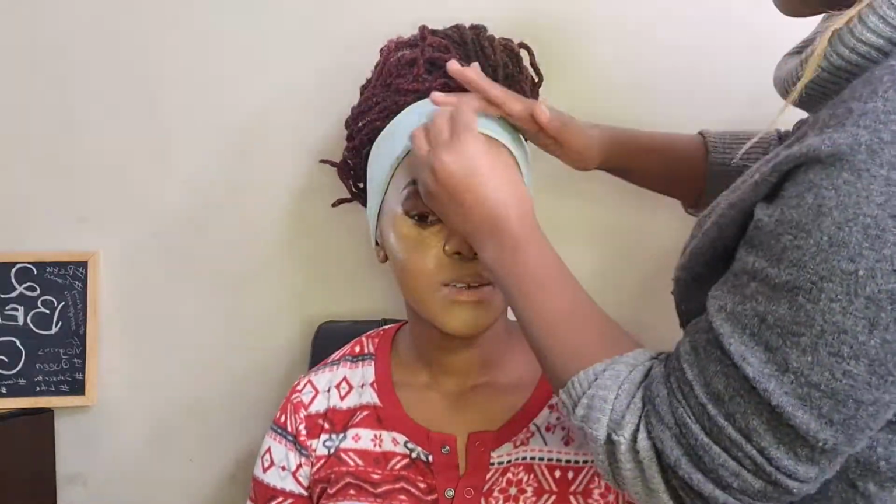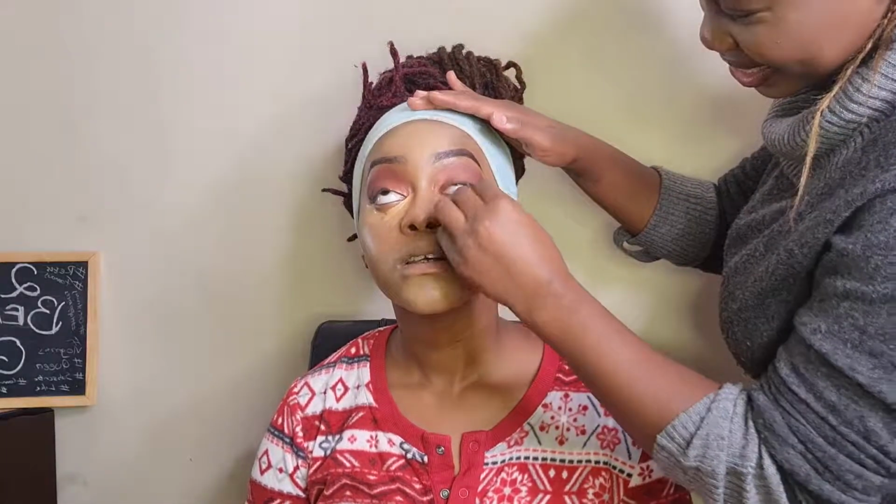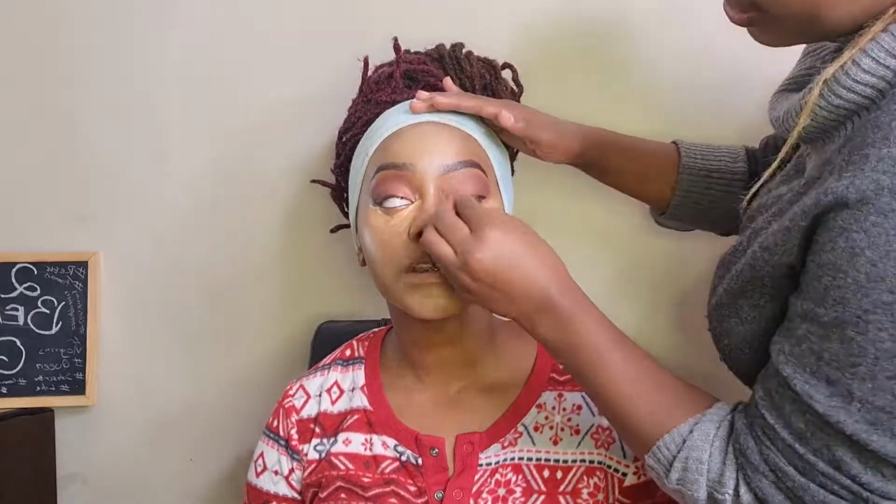Yes, and you know, with contour time comes mapping out the face. You know, the men don't know that we can structure our face in different ways with contour. So watch and learn if you're a man.